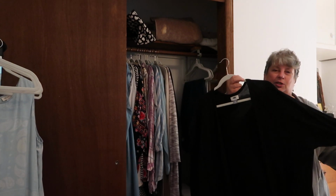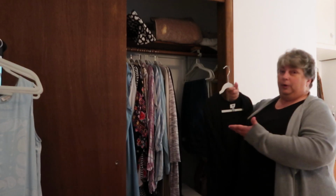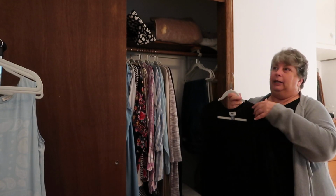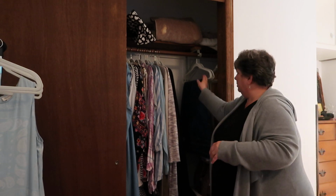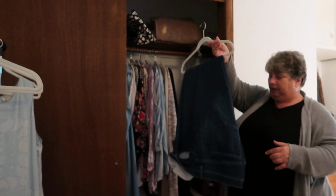The black sister cardigan to the Palomino cardigan, also navy. I wear this 4 seasons a year. They're both very, very thin and lightweight, and I like that. You know, in the winter, then we get the big, chunky, heavy sweaters. Okay, then the jeans, which normally don't live in the closet, but just so you can see everything I have.